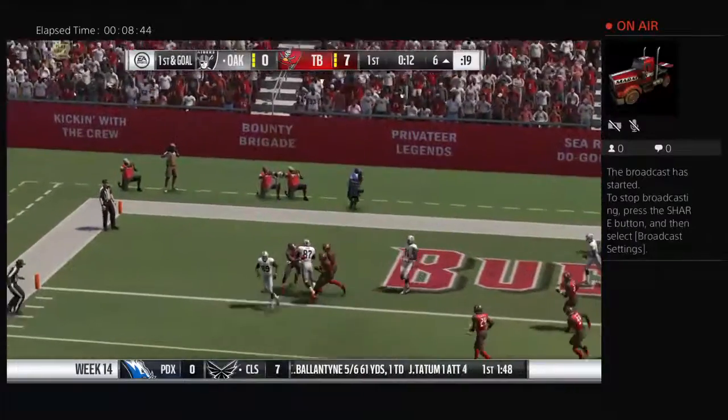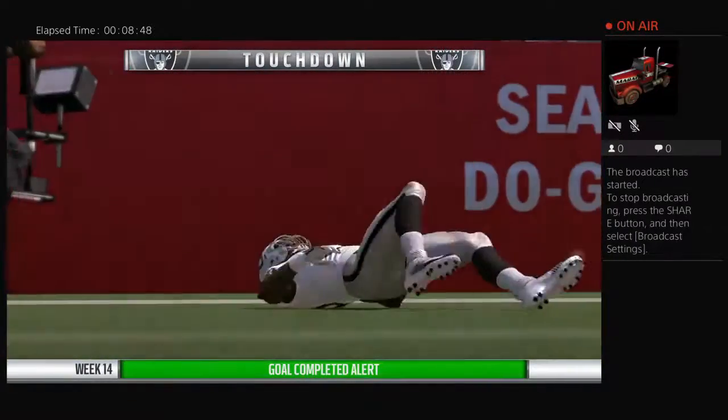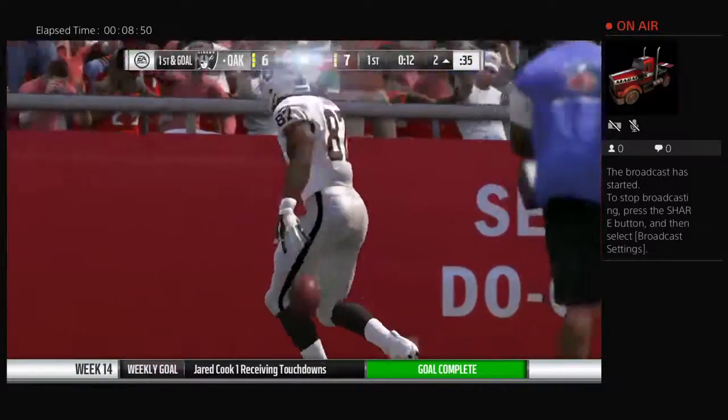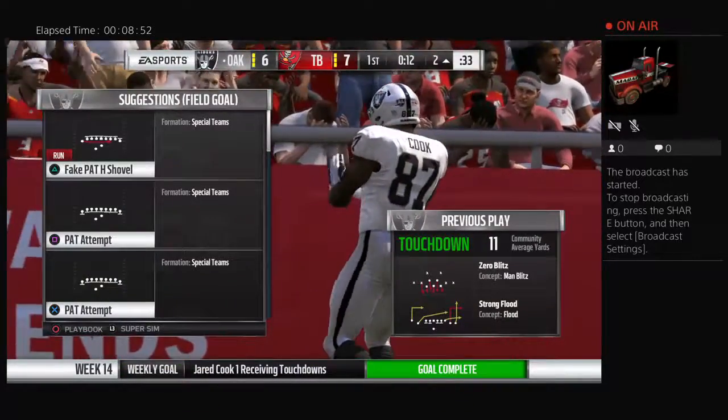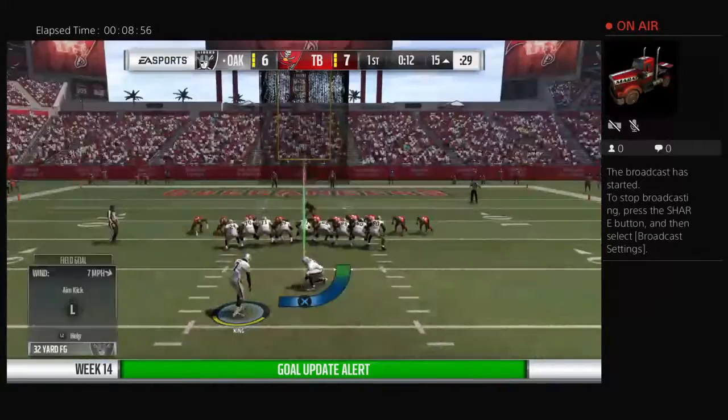And boy, and he'll take it into the end zone for a Raider touchdown. Jared Cook, his 1st touchdown on the year. And the Raiders, they're within an extra point of tying this thing up.